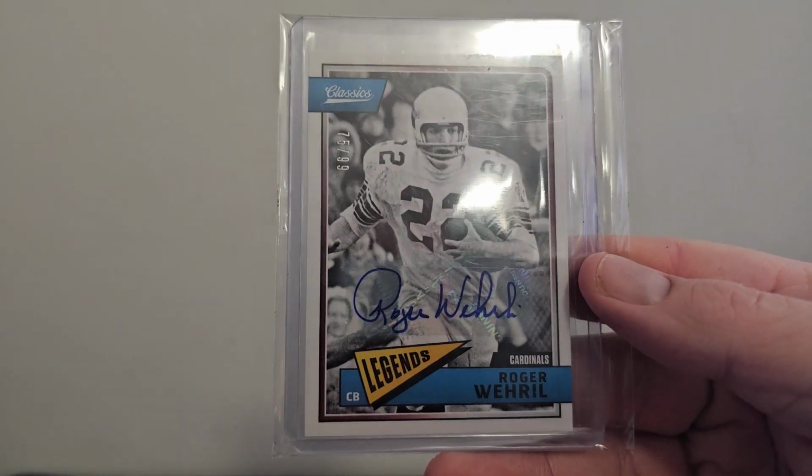This is 2018. I'm getting old, folks. Getting old, can't see anymore. 2018 Classics Football. Roger Worley from the Cardinals. 75 out of 99. Another player whose prices have oddly gone higher than what I expected. I don't know why, but his stuff has gone up. And he's got nice patch autographs, but they always go for money, which I think is kind of silly for him.